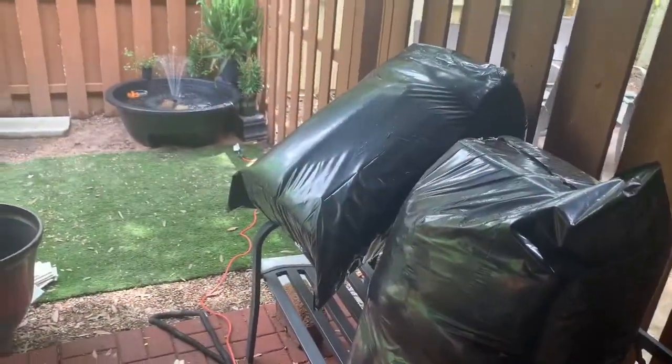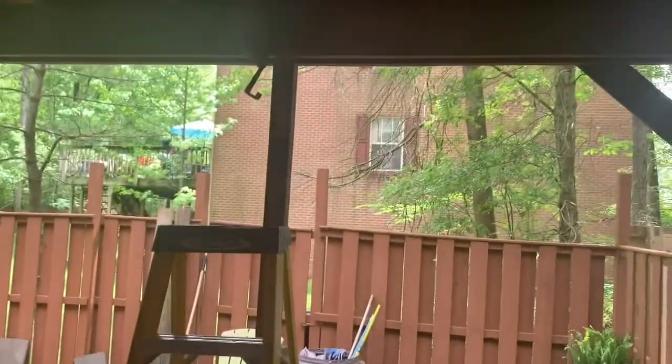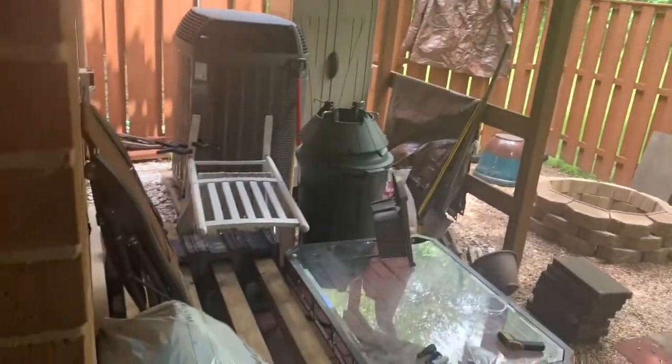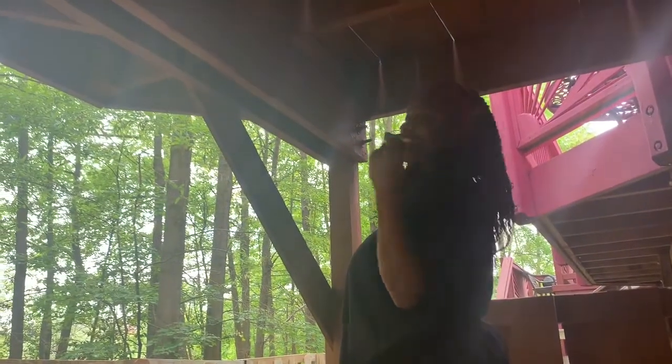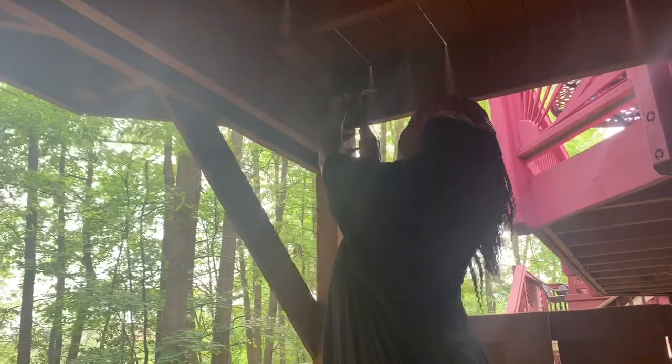As you saw in my last clip, I filled up the pond with water. Don't worry, I'll give you all an in-depth view of the pond. Right now, I'm going to be using my J-shaped hooks to hang up my PVC pipe, and that is how I will have my outdoor curtains.